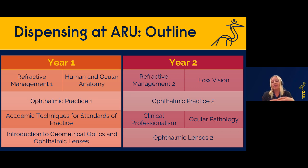Moving into the second year, we take a bit more of a clinical approach. A lot more of our residential sessions will be in the lab. They'll be led by optometrists, and we'll introduce students to some of the tools and the equipment designed for assessment of vision. So that will again provide a really varied experience.